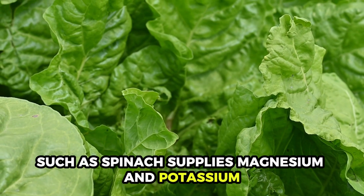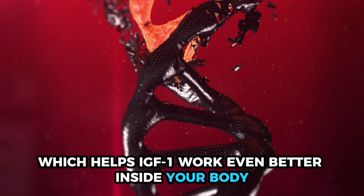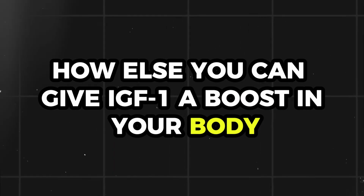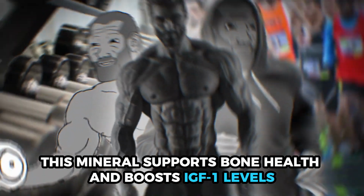Leafy greens such as spinach supply magnesium and potassium, which helps IGF-1 work even better inside your body. Now, if you're wondering how else you can give IGF-1 a boost in your body, let's talk about boron. This mineral supports bone health and boosts IGF-1 levels.